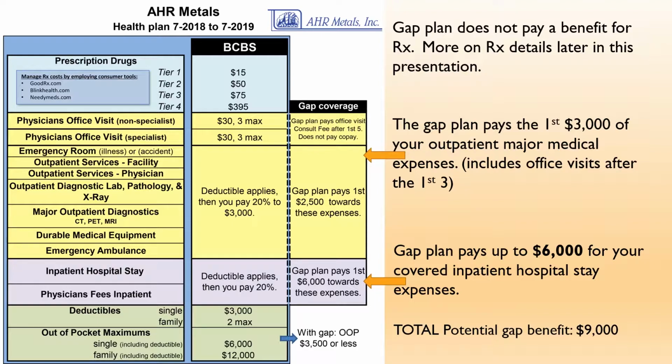You will note the health plan covers 3 office visits at $30 per office visit. Without a GAP plan, those office visits would then apply towards your $3,000 deductible, and then you'd be responsible for 20% of the bill after that. The good news is, after those first 3 office visits, your GAP plan will pick up those expenses as part of your $2,500 outpatient major medical coverage. You will have $2,500 to spend first dollar for all things in yellow.